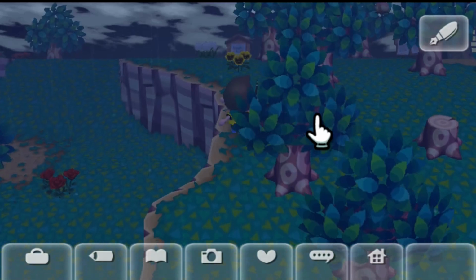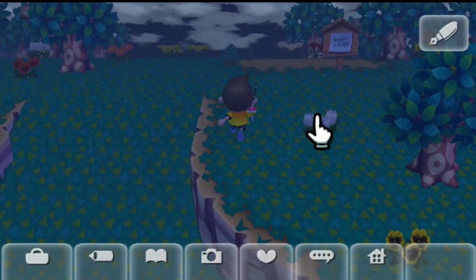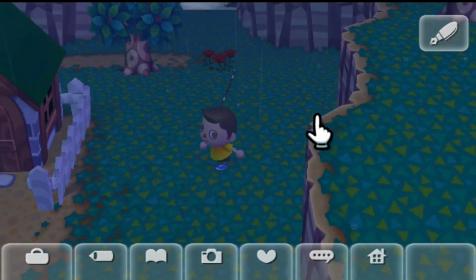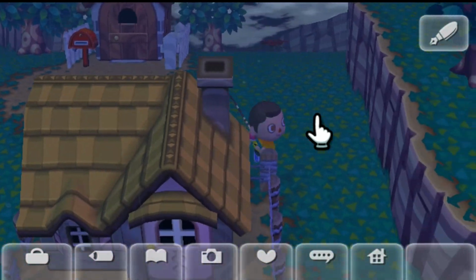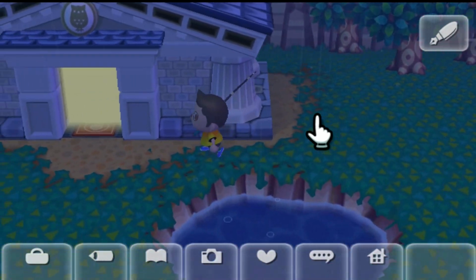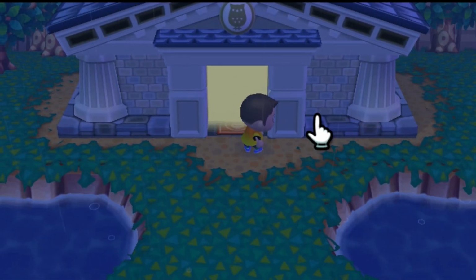I'm not running because I don't want to disturb any of the possible insects that might be on the trees. Because we do know that lanternflies are spawning on the trees, so we don't want to make the mistake of running and causing one of them to fly away, and then we never see them again.